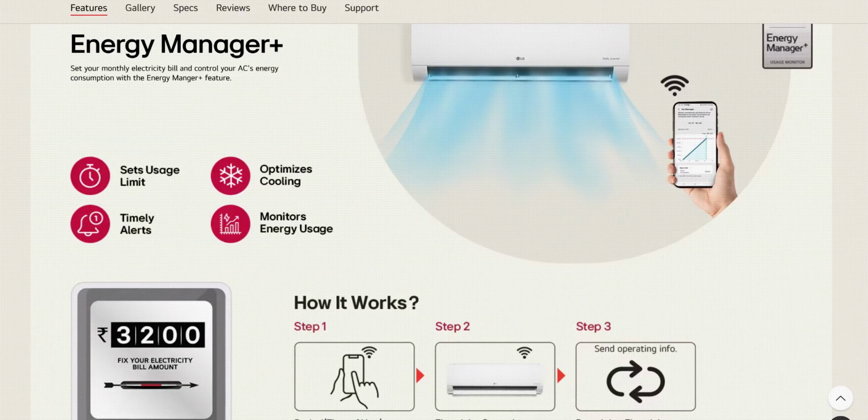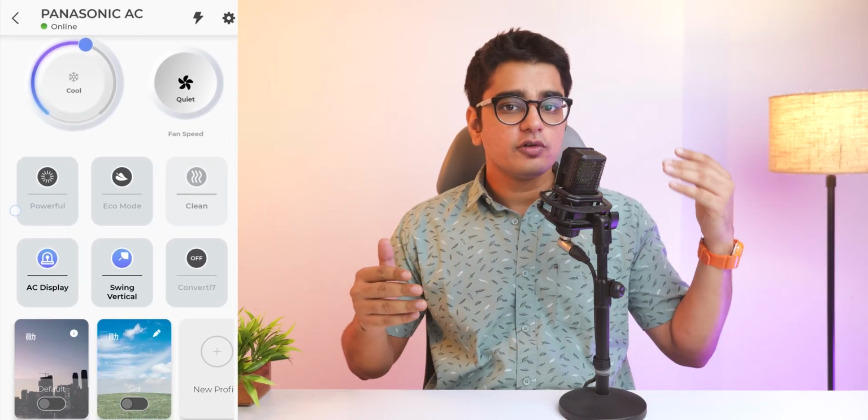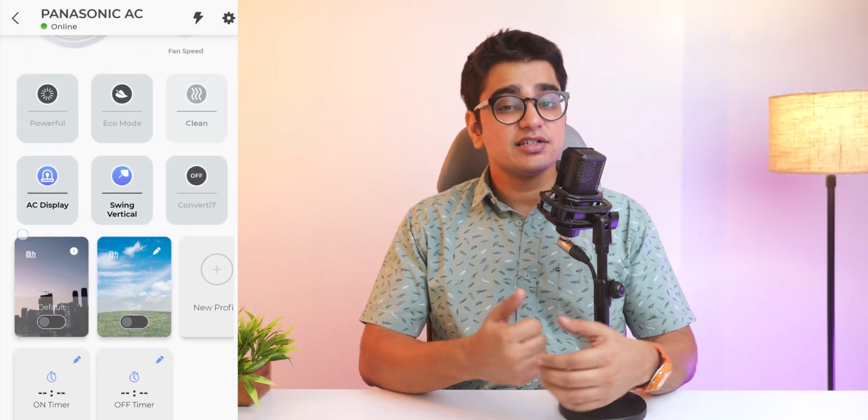I personally didn't go for a smart AC as my new AC will be in a guest room, but for an extra 1500 rupees you can also get Wi-Fi, which is very useful to have. You can operate the AC when you can't find the remote, and if you forget to turn it off or you want to pre-cool the room, then these features are very useful.